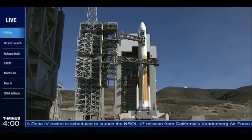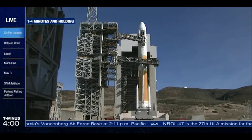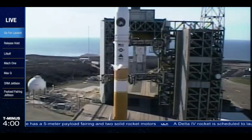Polling is complete, and the launch team has given the go for launch. From T minus 4 minutes until launch, you will be listening to launch conductor Scott Barney and his team performing the final steps in the countdown procedure. At T-minus 4 minutes and counting, the team will enter the terminal count and will begin securing the second stage liquid oxygen tank. At T-minus 3 minutes 32 seconds, CBC liquid hydrogen and liquid oxygen tank securing is started, which includes closing the propellant fill and drain valves.